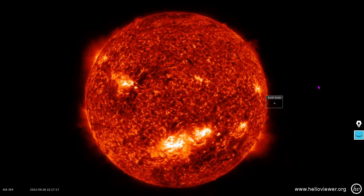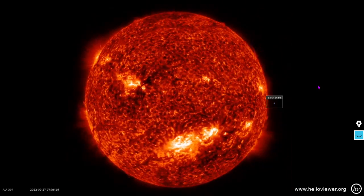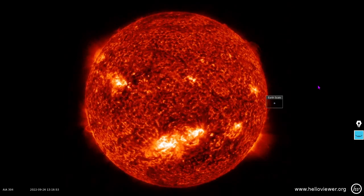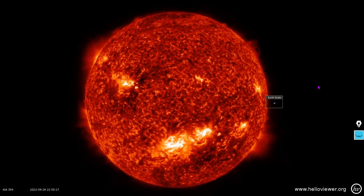Again, very high likelihood of coronal mass ejections. Likelihood of solar flares not really any higher than yesterday, statistically speaking, but lots of filaments there on the Earth-facing side of the solar disk.